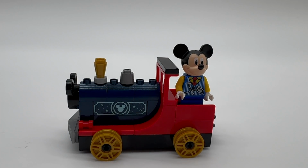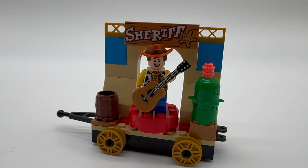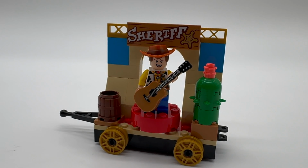But all the other sets in these two train waves are much stronger and more detailed. In 6th place for me is Singing Sheriff Woody in his dancing stage.